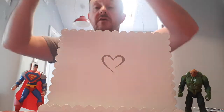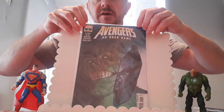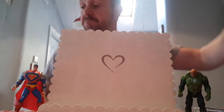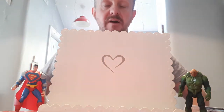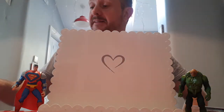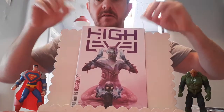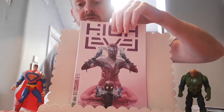And this is Avengers No Road Home issue 5, of course, the introduction of Conan into the Marvel Universe. Picked this one up for £2 from my friend Aaron, the Planet All Stars in Gloucester. And this is High Level issue number 1. And this is that stunning Martina variant. Second copy for me. Goes for some coin.